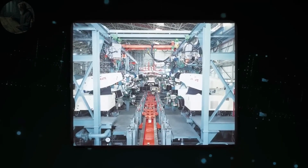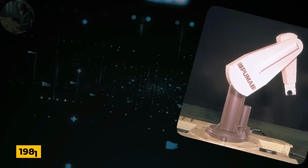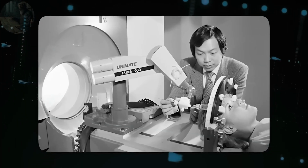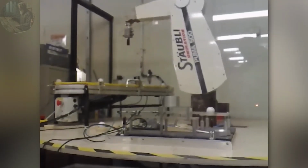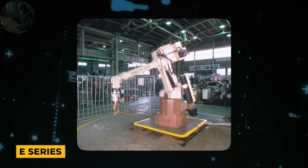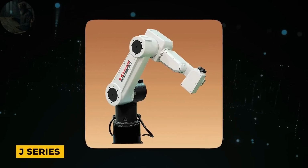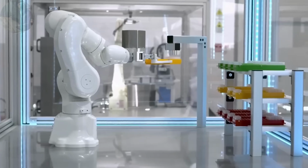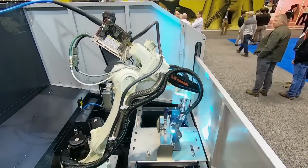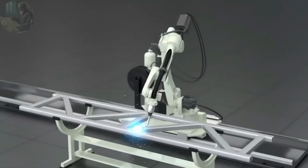Fast forward to the 80s, and robots were getting smarter and leaner. Kawasaki launched the P-Series in 1981, its first line of all-electric robots. Unlike the older hydraulic models, these were faster, cleaner, and easier to control. Two years later came the E-Series, focused on assembly tasks, and by 1989, the J-Series stepped in with more flexible joints that made them better at tricky maneuvers, like handling curved surfaces or squeezing into tight welding spots.